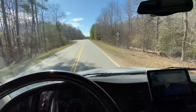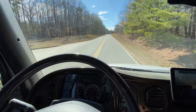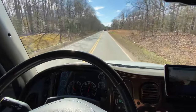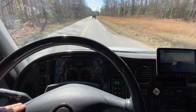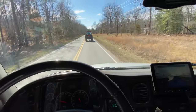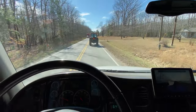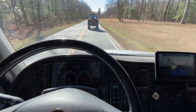The stability of the truck, the braking of the truck, it's just no comparison to being in any. I've had the new 450s with full Kelderman air suspension, and it's a pleasure. Plus you have a huge back seat for your kids or whoever's with you.